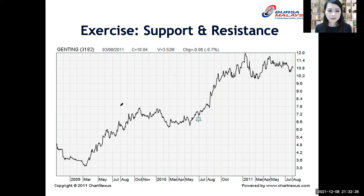Okay, then here, how do you look at the price? Which price?